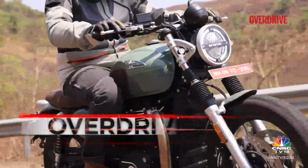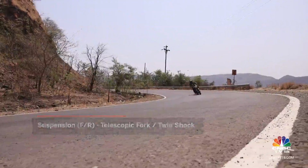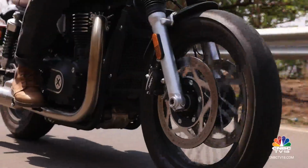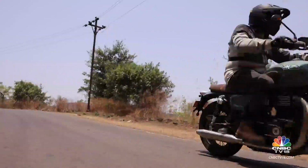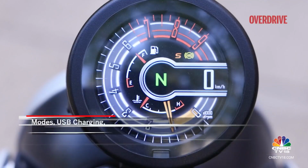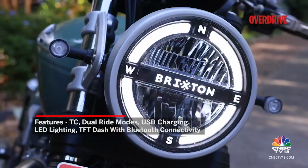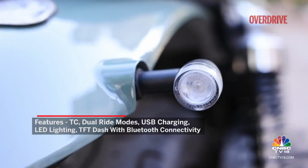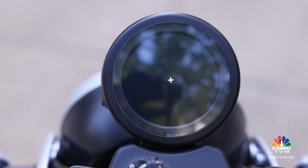The KYB suspension setup is so firm that it shows it was made for the Austrian tarmac, not Indian. Nissan brakes though do the job without fanfare, but feel sharp and safe. The Cromwell gets a respectable list of features: traction control, dual ride modes, Eco and Sport, LED lighting all around, though the turn blinkers could have been better and bigger for better safety, and a TFT dash.